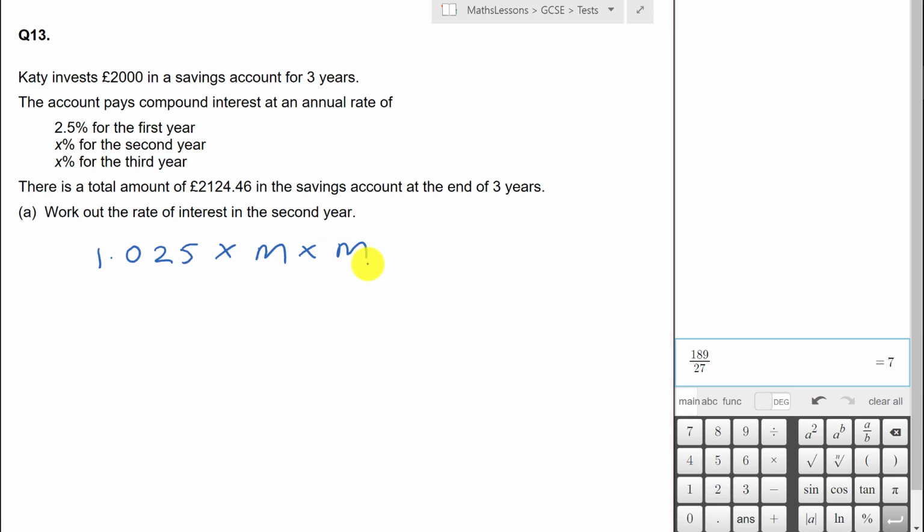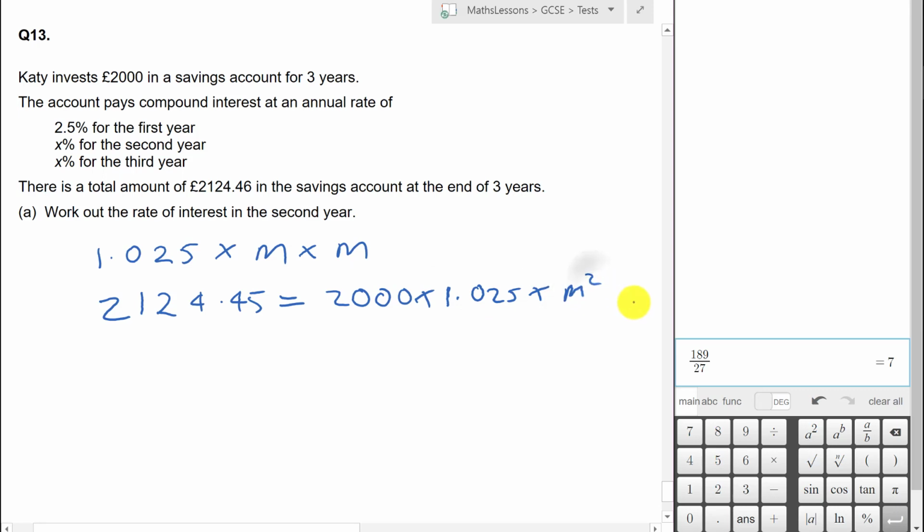So what we've got is 2,124.46 is the total amount at the end. And that's going to be equal to the 2,000 times by the 1.025 times by M times by M. Well, that's the same as M squared. So what we can do straight away to get M squared is divide by 2,000 and divide by 1.025.